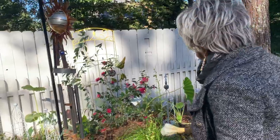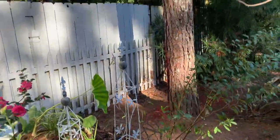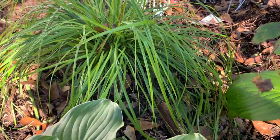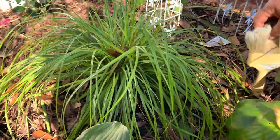I do have a question for you. Once again, please tell me. This is where the little thing fell down. What is this? I brought a bunch of these. I've been trying to research that. What is the name of this? I'm thinking it's some kind of mounding grass.